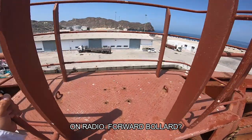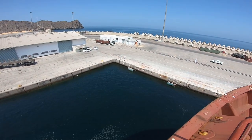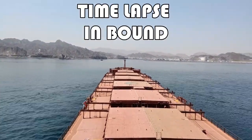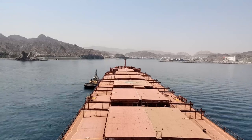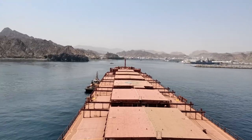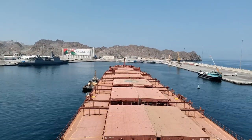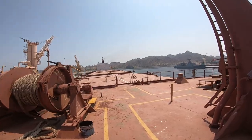2-5. First bollard. One and a half, sir. Bollard. One and a half. One and a half. And we are in position. Time to give them our spring lines.